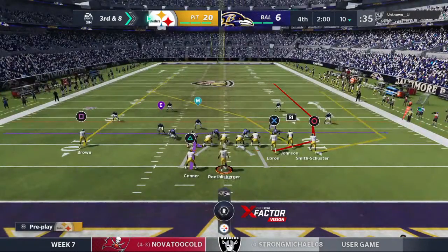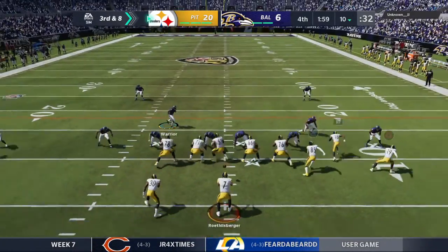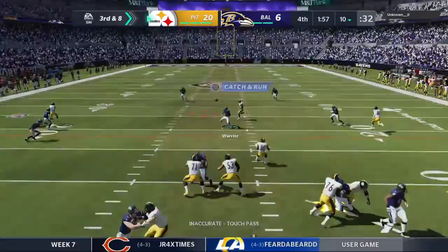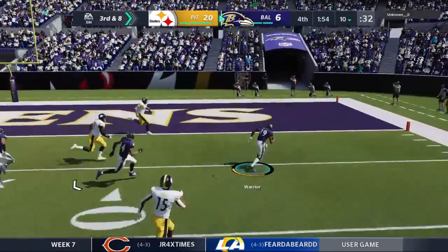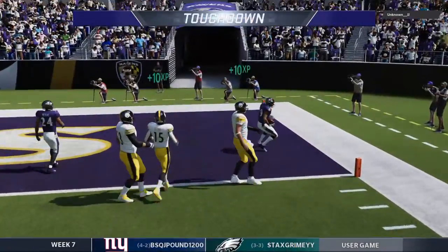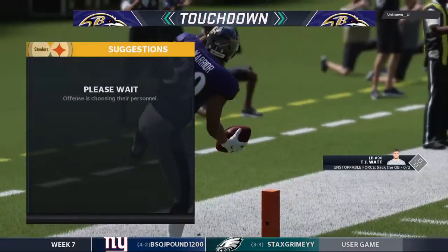So the Steelers with the football as we get you reset. They've got a 3rd down now as they look for one more first down to help salt this one away. And intercepted. Maybe the turning point they need. Picked off at the 20. And he will score. Touchdown, Baltimore.